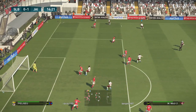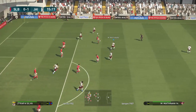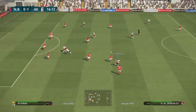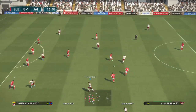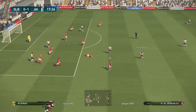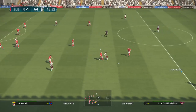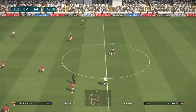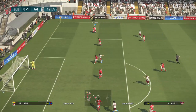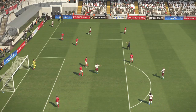Eliseu cuts it out. Goes for the cross. Defence has got rid of that. Tries to get it forward quickly. Tries a through ball. Yeah, he's offering an apology for that. He needed to deliver a better ball. What an adventurous run from a defender. It's over the line, and that'll be a goal kick.